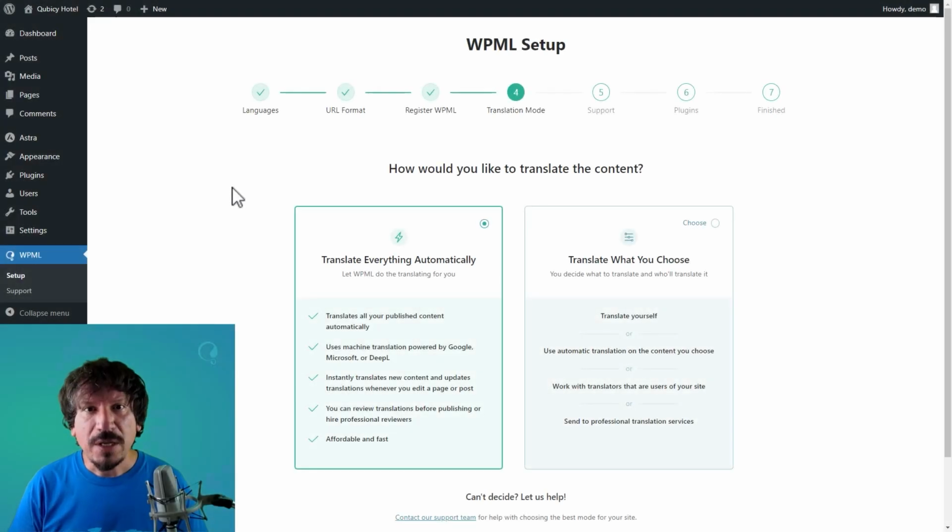Okay, so let me now show you how to do an automatic site translation on the example of WPML, of course, because that's what it's easiest for me to show you and works best in my opinion. So I didn't go through the whole setup here. I won't go through it, but I will start with this step where WPML, when you install it first on the site, asks you how to translate your content.